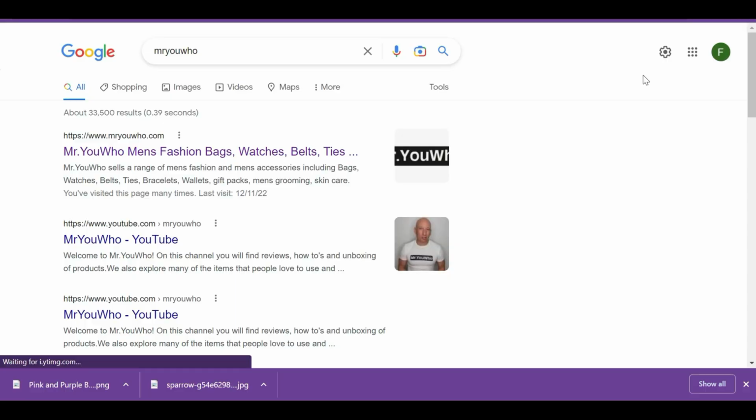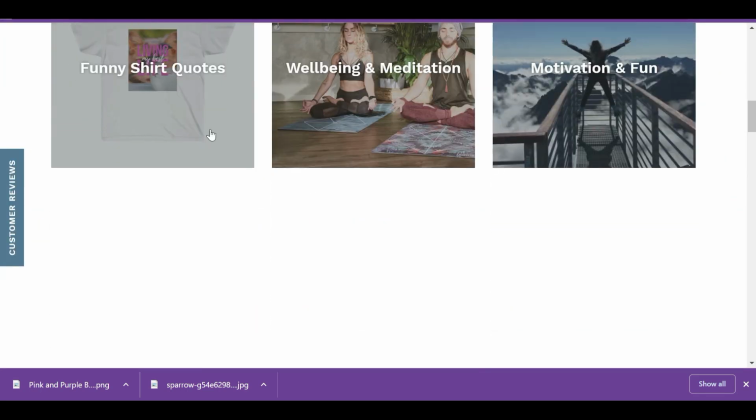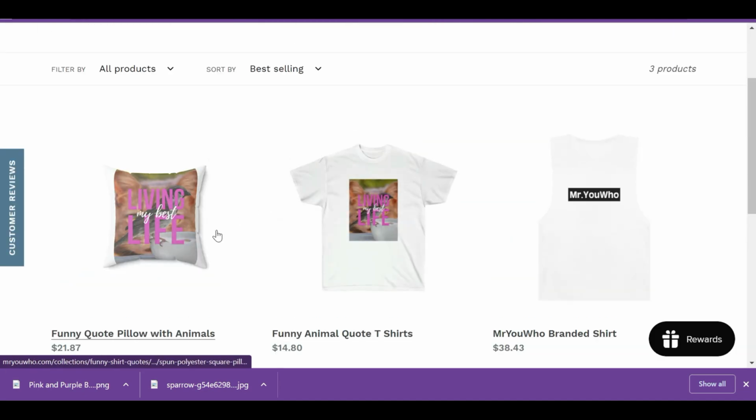And that's going to publish straight away towards our Mr. Yoo-hoo website. So if we go and have a look there, it should be published straight across. So it works seamlessly. So there's Mr. Yoo-hoo there. Jump in and have a look now. Funny shirt quotes. Now again, you can use different quotes. I'll put funny shirt quotes on here, and there's the pillow there straight away. So there you are, creating a business.